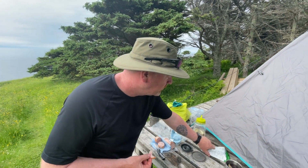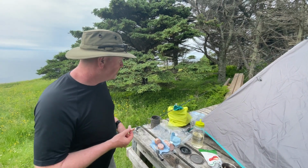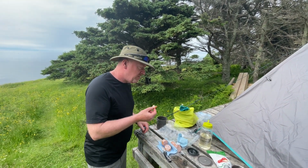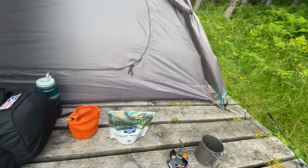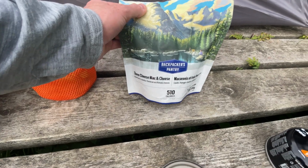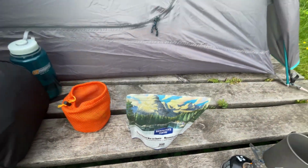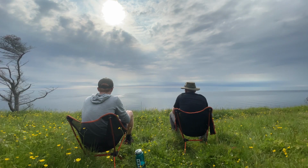I got some freeze-dried apples to have. I'll finish off the rest of my jerky. Really? Whatever. I've got this Backpacker's Pantry 3 cheese mac and cheese. And I'm going to have a little bit of the kielbasa in that too, I think.